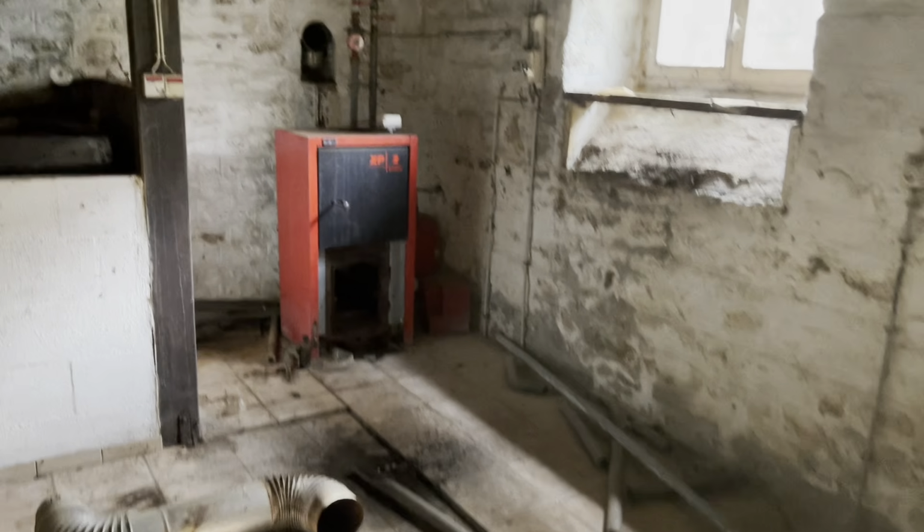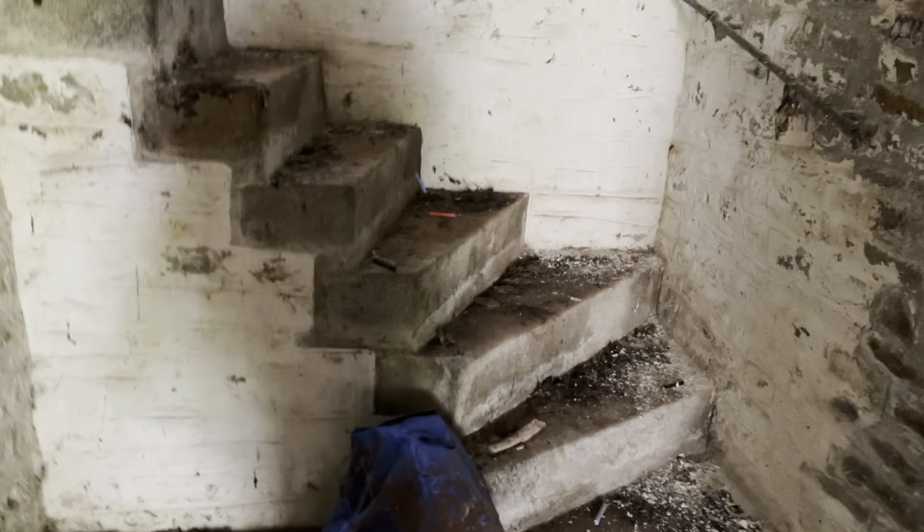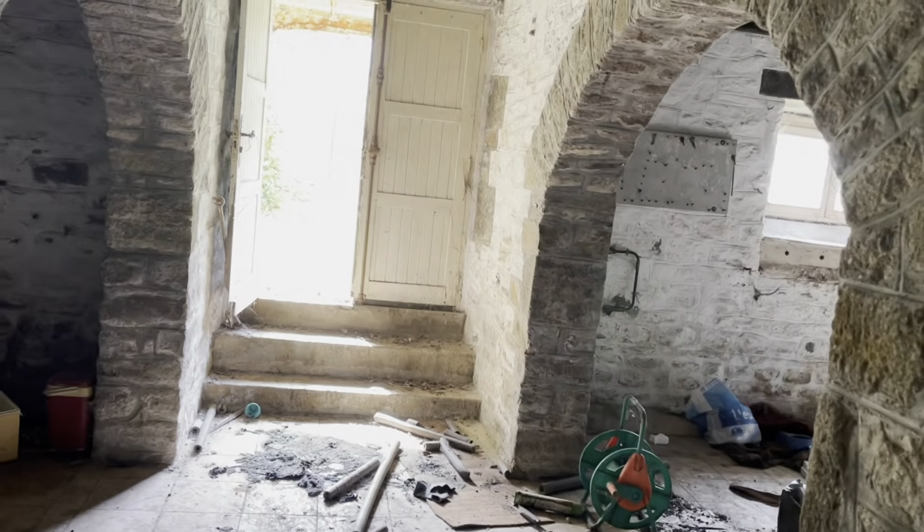This was the boiler room. You can see remnants of a boiler, but as I've explained, it's not functional. You've got two storage tanks there for oil. This would be the stairs at the back, but there's some stairs missing. And you have another room here, which is under the kitchen. And then we're going back out to the front.